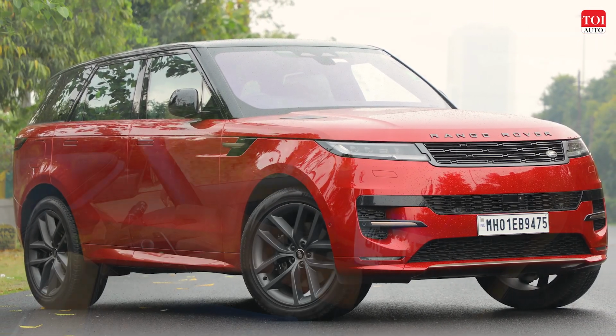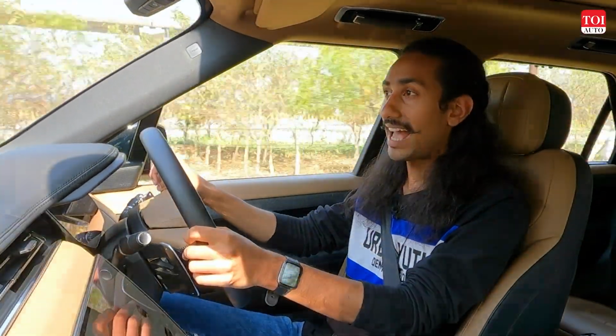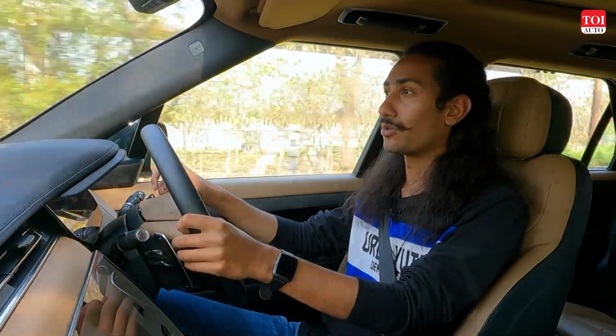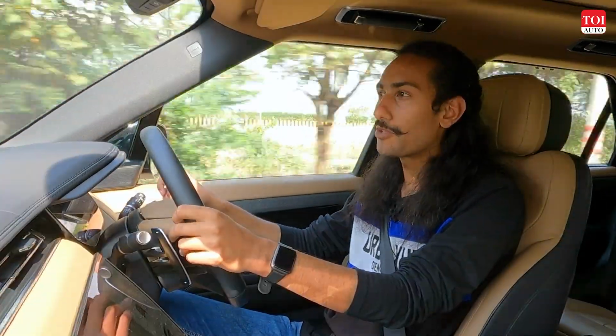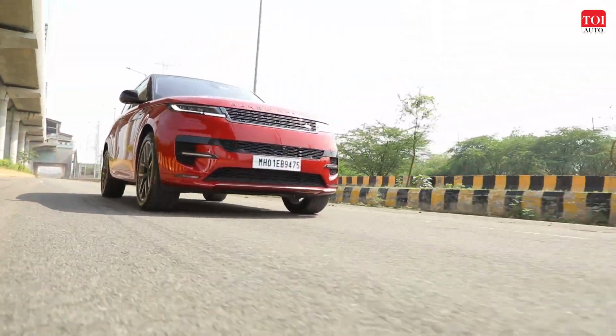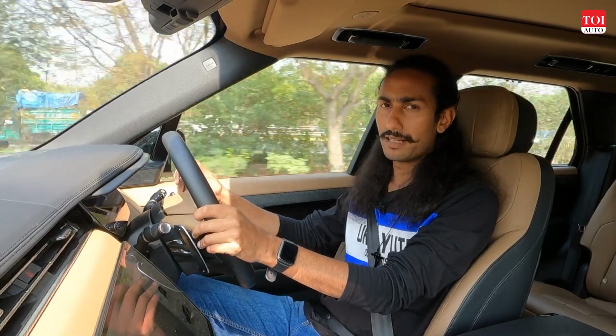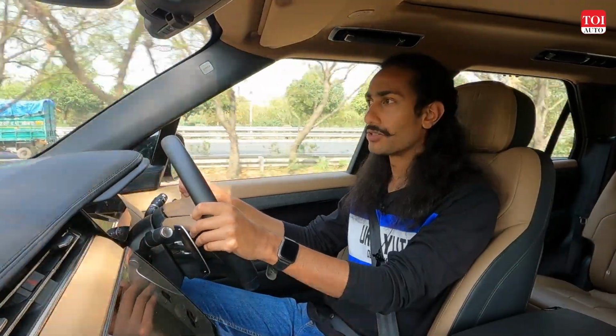I was honestly expecting a lot more from this vehicle, especially considering that this has air suspension. So yeah, maybe a little more tuning towards the comfort side would have benefited this vehicle. So there are all the things that I liked about the new Range Rover Sport and the things that I did not quite like as much.